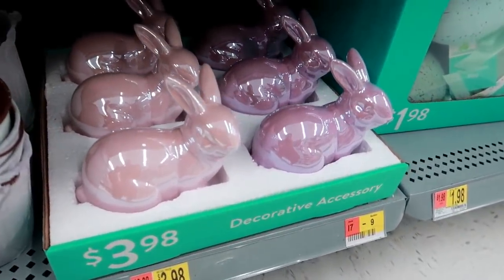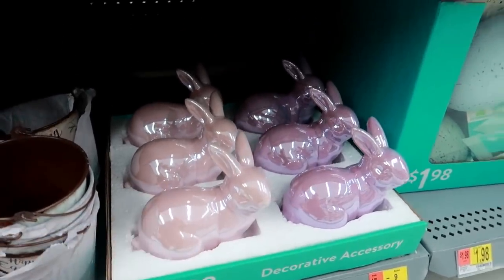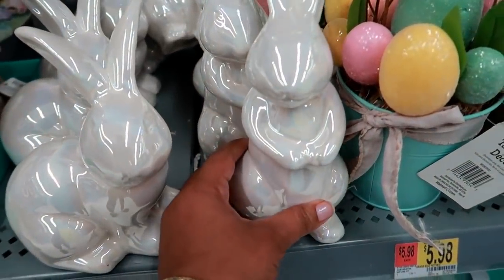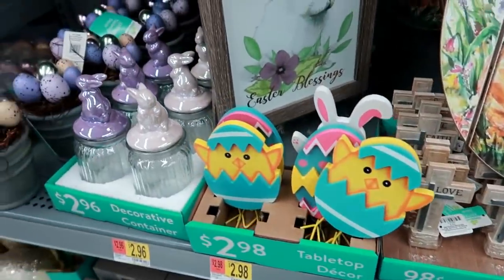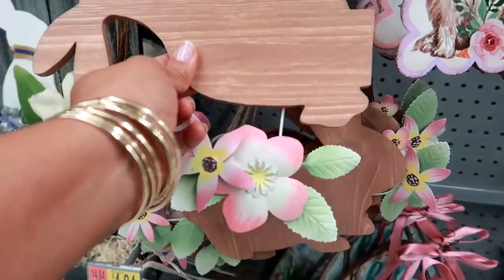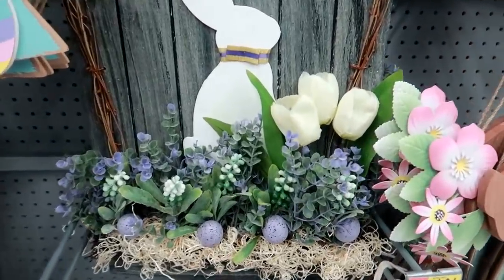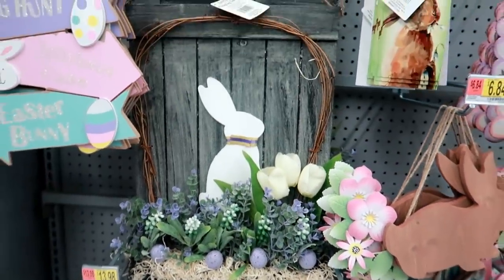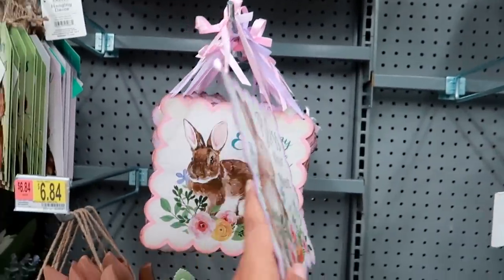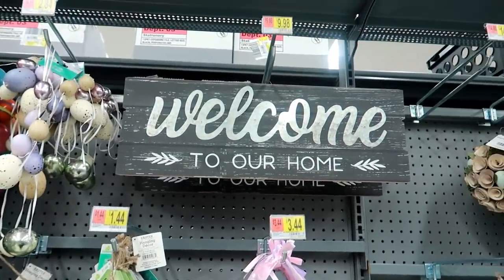Then you got these cute bunnies right here. Those are really pretty. Really, really pretty. They also have white ones up here. I like this one the most because the way he's standing. Easter blessings. This one is $4.84. And you got these little bunnies that got the metal flowers for $6.84. Here's this hanging decor. Look at that. It has the eggs on it and everything. Looks like that. And that one is $15.88. This one is Bless Our Nest, and it's $3.44, and it is metal. And you have that one that says Happy Easter. Welcome to our home, $9.98.